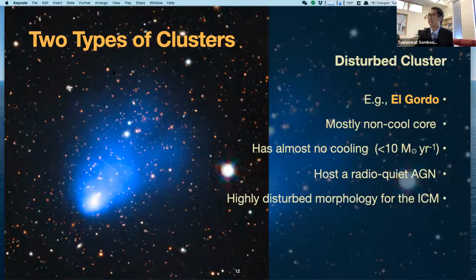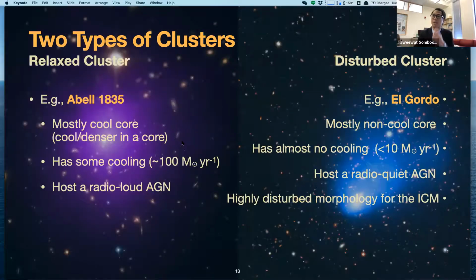Another type of galaxy cluster is the disturbed cluster, for example El Gordo. El Gordo is mostly a non-cool core cluster. So the core of the cluster itself is not as cool as a cool core. It doesn't have a lot of cooling. It usually has a radio-quiet AGN. And lastly, the morphology of the X-ray ICM is disturbed or asymmetric. You can see that clearly in this picture. You can see this bullet-like shape, which is usually a clear signature of a disturbed morphology galaxy cluster. So these are basically the two types of galaxy clusters that we know of: relaxed clusters and disturbed clusters.